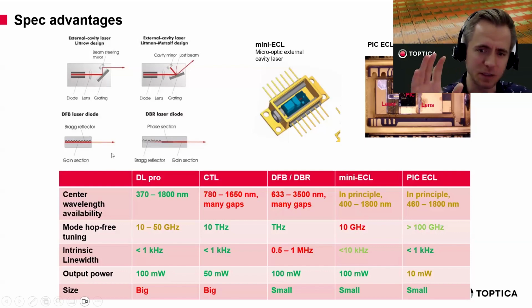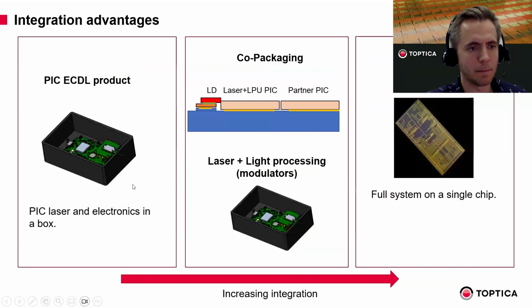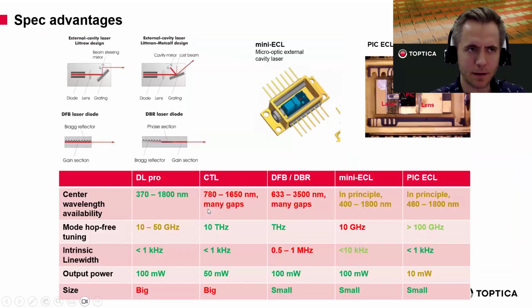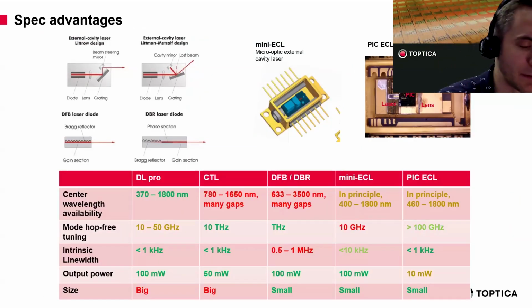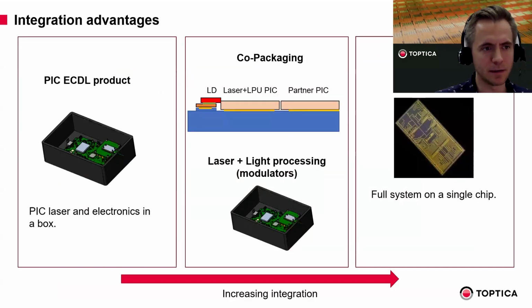So these are sort of the spec advantages that a PIC laser can provide if you just want to have a standalone laser. But I think there are only a limited number of applications where that's going to provide a really big advantage. The big advantage is integration.